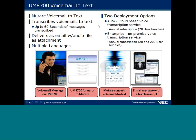We also have the capabilities to do voicemail to text. We do use a third party to do this. Well, we have an option to do a third party here. It transcribes voicemails to text. Up to 60 seconds of the message is transcribed.